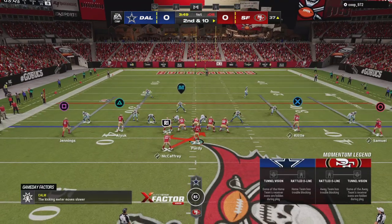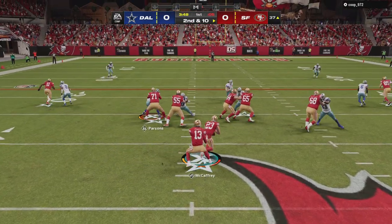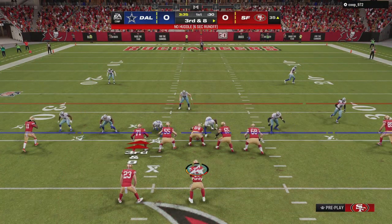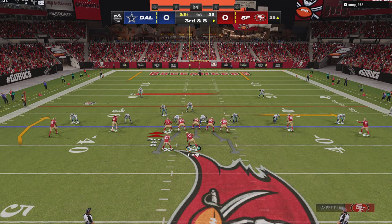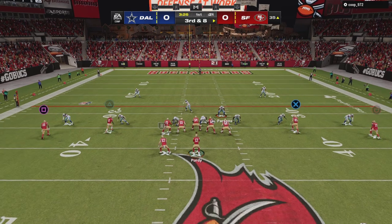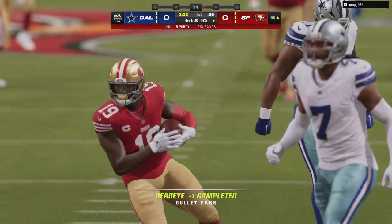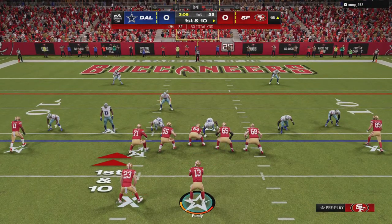Here's second and 10. Up the gut, McCaffrey. Fighting his way down to about the 35-yard line. So third down now. They need the 27-yard line for a first. Back to throw, Purdy. And inside the 20 before he's brought down. So the ball down to the 16 here for first and 10.